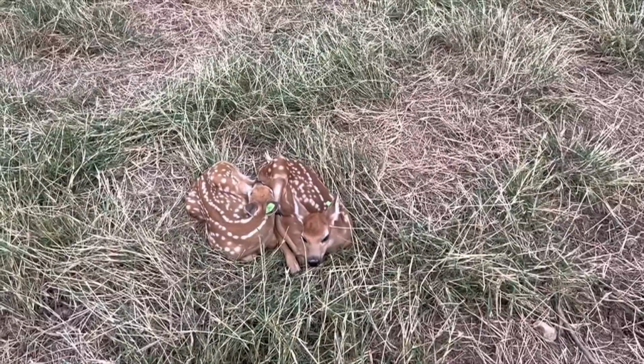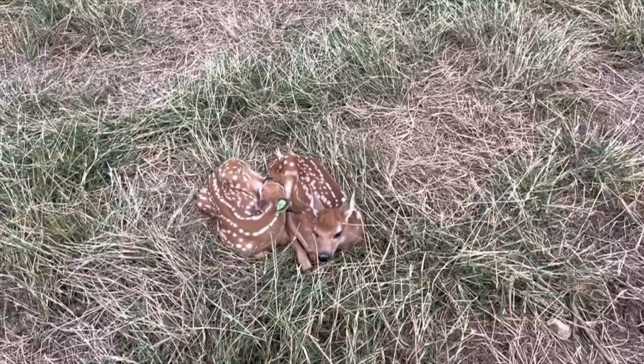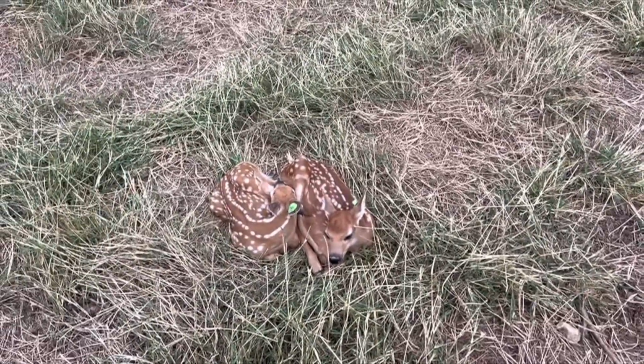She's 2017, I don't know what the other number is, but now she's going to be a smaller number, because she's quite a bit larger than that little buck. That little buck was just born in the last day or two, probably 3 or 4 days.